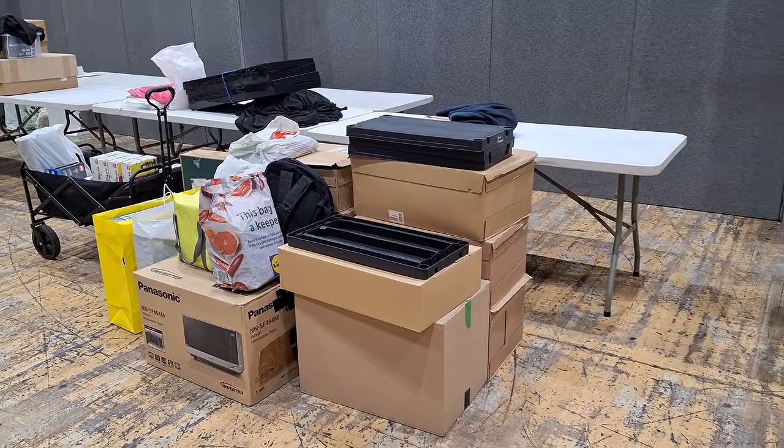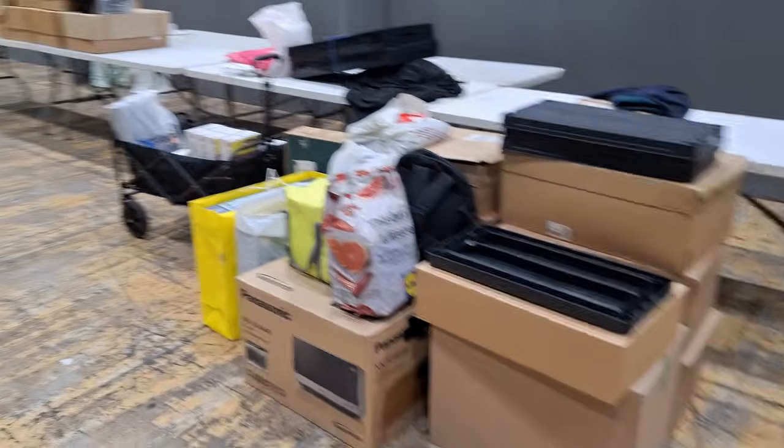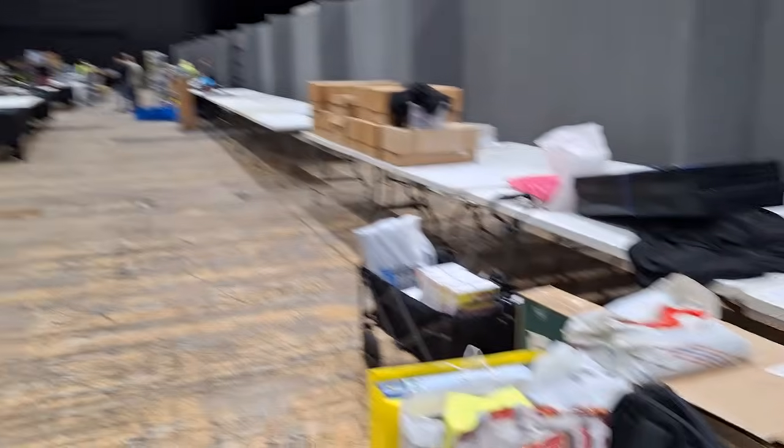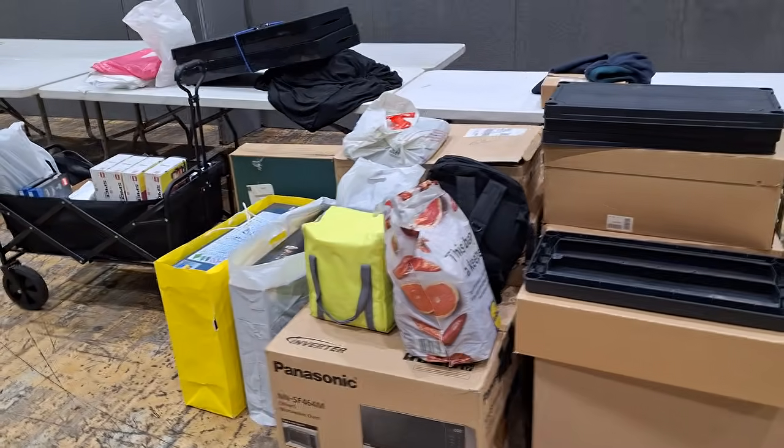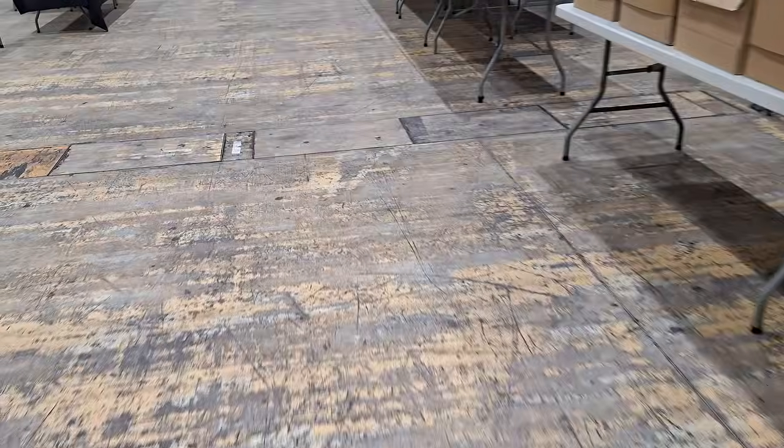Okay, that's all of my stuff unpacked out of the car. It's been a bit of a trek. So quite a long way to walk through the hall to get to my table. Anyway, I've got to go and park my car now. It's probably going to cost me a fortune. So let's get out of the hall and get to the car.